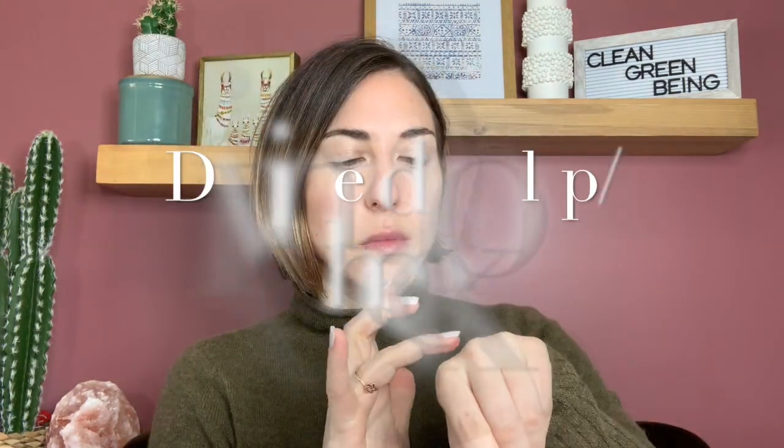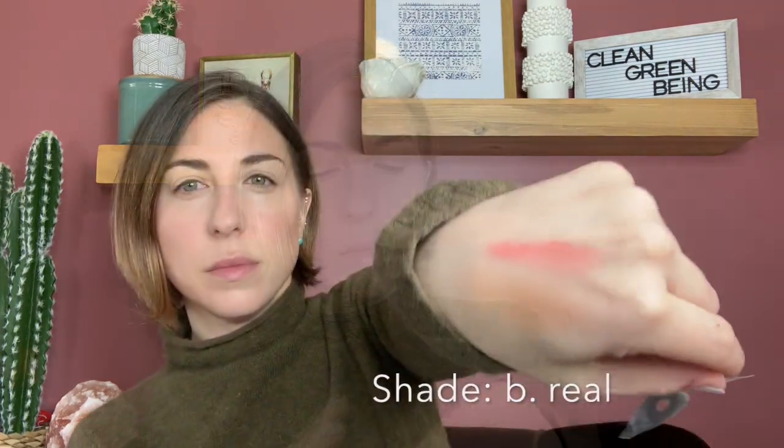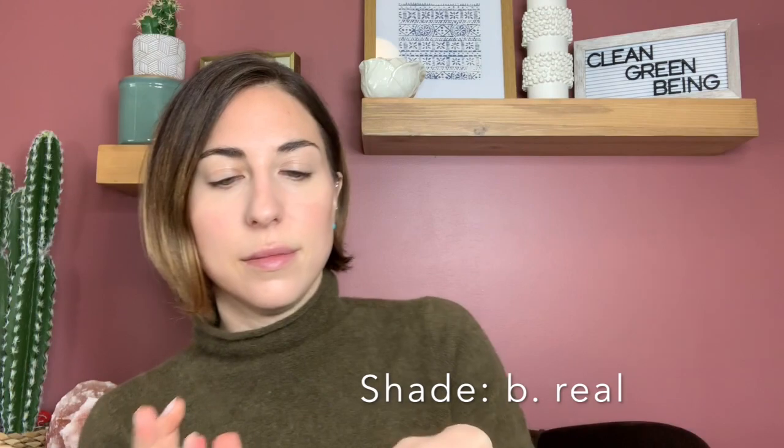Next for blush, I'm going to use the Divine Duo Lip and Cheek product in the shade Be Real. Lilah B had some products back ordered, but they were kind enough to send me a sample of the shade that I wanted. This is a multitasking formula that can be used on your lips and cheeks. It is long wearing and it is formulated with aloe and agar and coconut oil to provide healthy buildable color that is perfect from day to night.